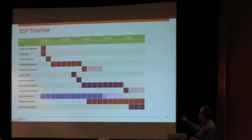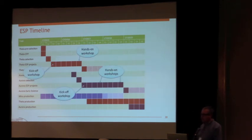This timeline just shows you a rough picture of how things flow. You can see the orange timeline is the Theta early science phase, and it ends just before Theta goes into production if you jump down to the production graphs below, and the purple is Aurora. And here I'm just indicating the points where, if things go as they did with our last early science program, we'll be having these various kinds of workshops.